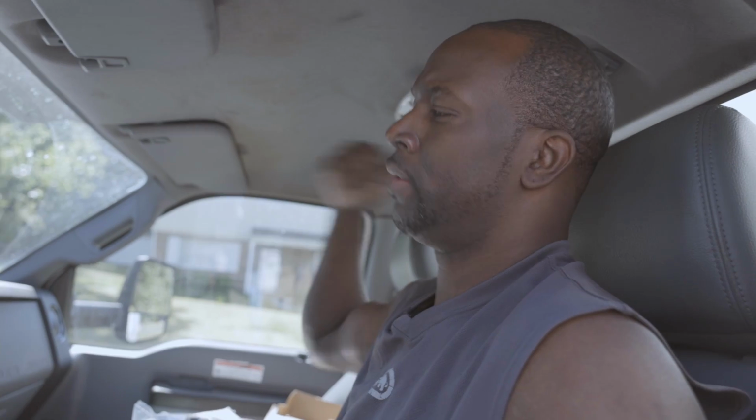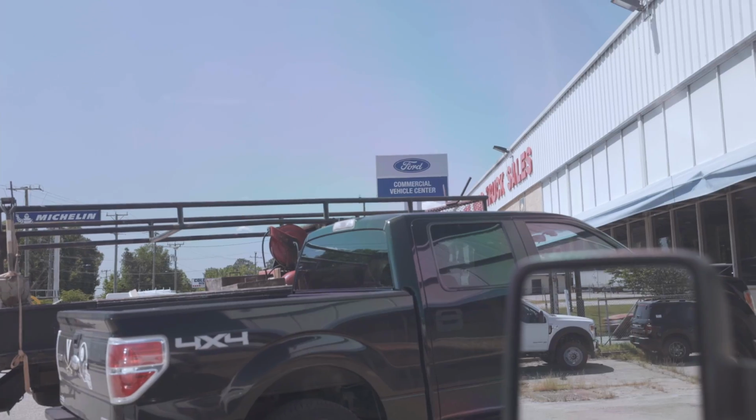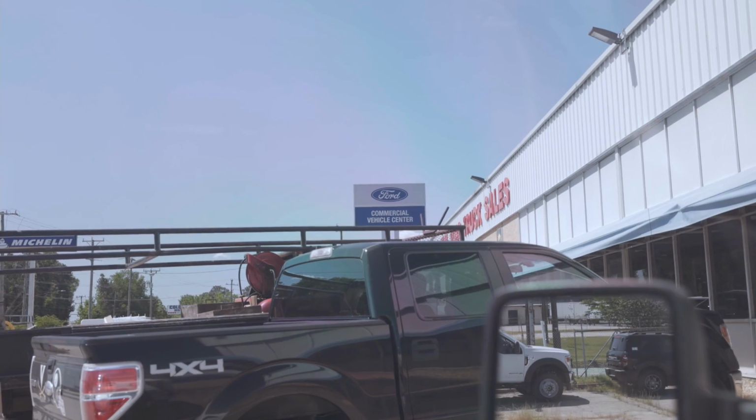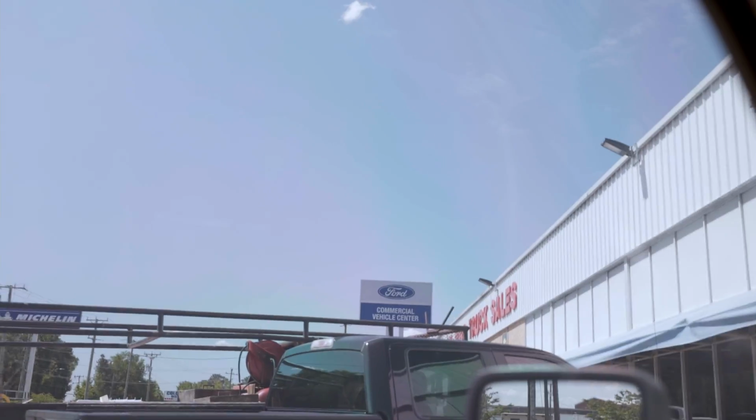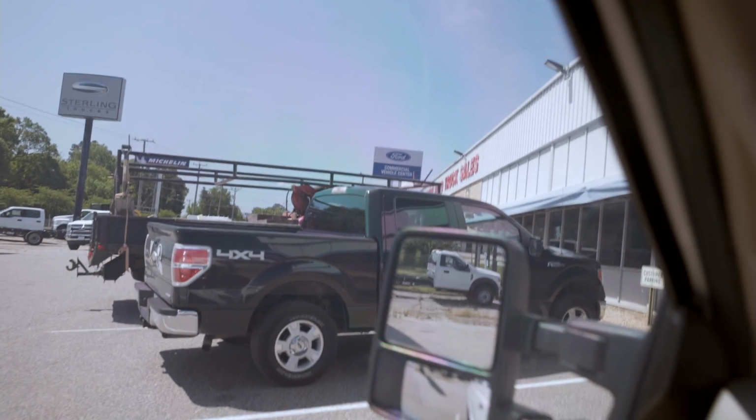And what else do I need? I'm gonna clean out the box, go over to the south side, look at the tire. Yeah, I might as well go ahead and do all that stuff right now. Over here on the south side, we have this whole Ford commercial truck building, truck service center, that I'm coming to get the belt tensioner.